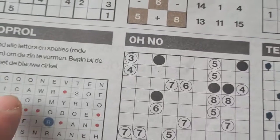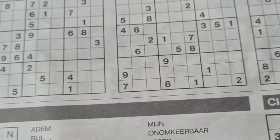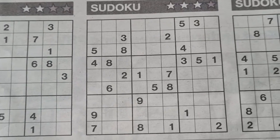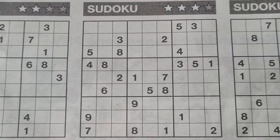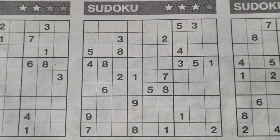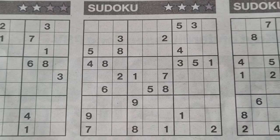These puzzles, I'm not interested. Total of 7 extra puzzles. Well, I will do today 4 puzzles. And tomorrow on Sunday, we don't receive any newspaper. The rest of the puzzles, I will do today: the 3 stars, the 4 stars Sudoku, the binary, and the tectonic.